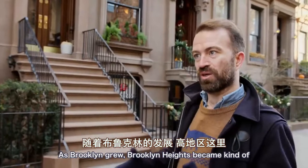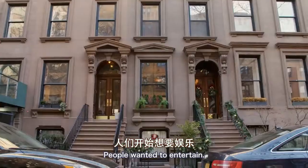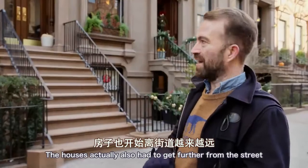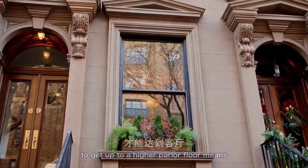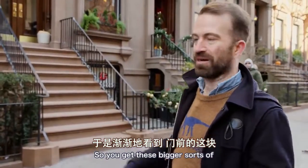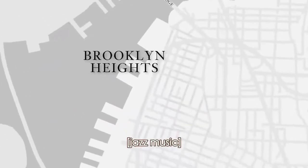As Brooklyn grew, Brooklyn Heights became kind of the center of more upper class living. People wanted to entertain. They wanted to have double parlors. As floor heights got taller, the houses actually also had to get further from the street because the amount of steps to get up to a higher parlor floor means you need to climb more steps, meaning the house needs to push further and further back. So you get these bigger sorts of areaways in front of the house.